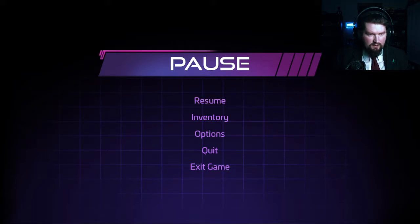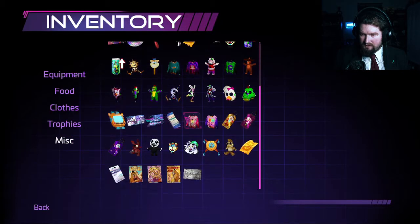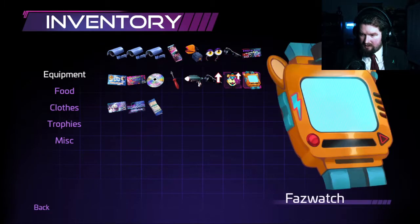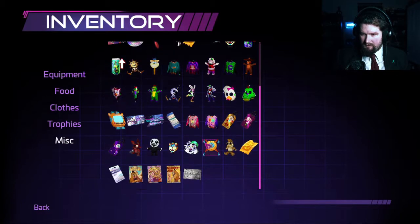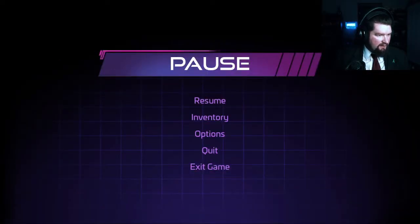I don't already have the key, do I? Inventory. Miscellaneous. Equipment. Office 6 cameras, flashlight, photo pass. I don't think I do. Okay. No, I don't. So, it's back down there somewhere. Theater basement. Find the maser size control key in the daycare theater. Okay, I'm just gonna watch a little video here.